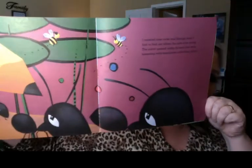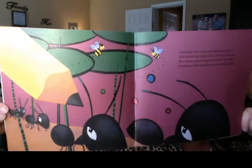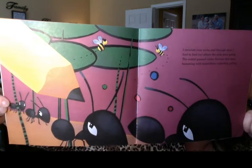Is that true? Do honeybees collect pollen? Looky there. See the honeybees? That's another insect.